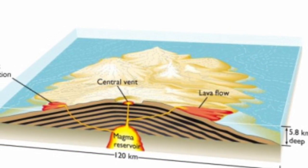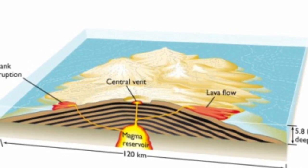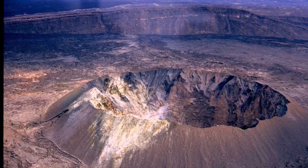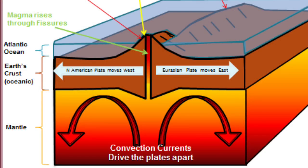Now on to its plate tectonics. It has divergent plates, meaning that the plates below move away from each other, allowing magma from under the earth to rise and make the central vent of the volcano. Here is a picture to explain what I have just said.